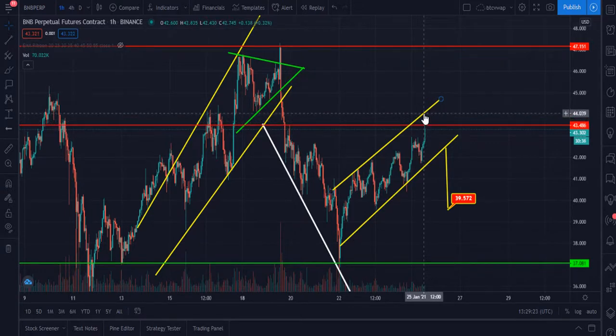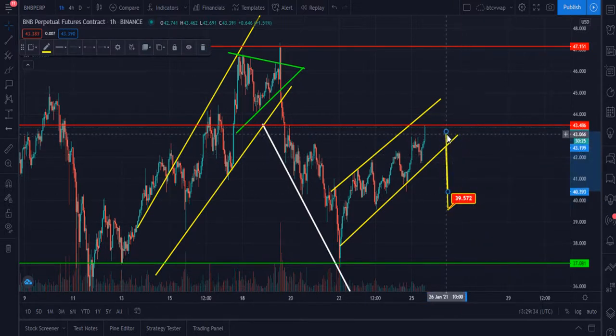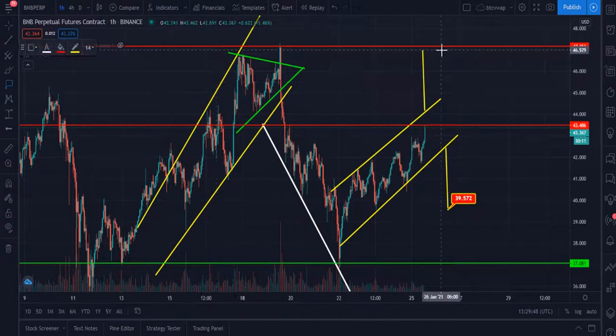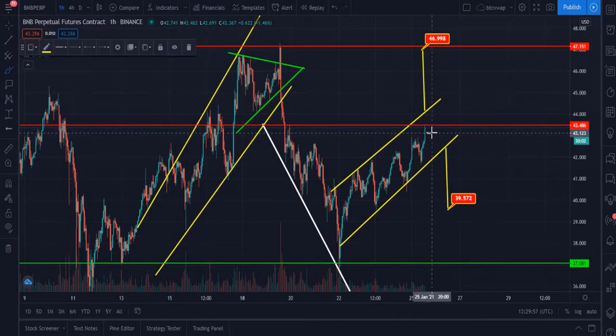it is going to hit $44. And if it broke this $44 and broke this ascending channel towards upside, then definitely it is going to hit $47 level. All eyes are on this horizontal resistance, which is currently at 43.45, you can say 43.50.